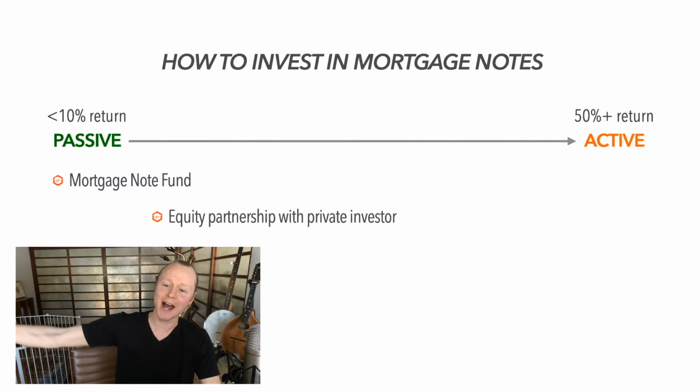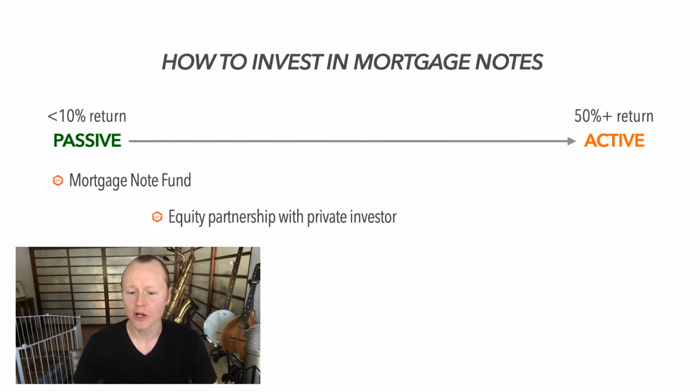Now, as you move towards active, we've got equity partnerships with private investors. So this is another way that's a little bit more personal, a little bit more a la carte and customized to your specific situation and the partners that you're working with. But it's also a great way to invest in notes where you're putting up the capital and another more experienced investor is doing the work.